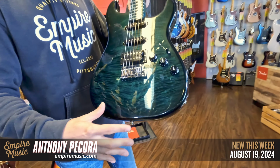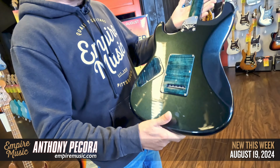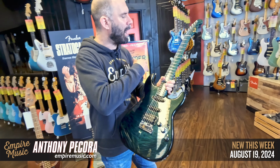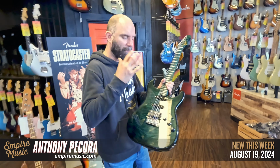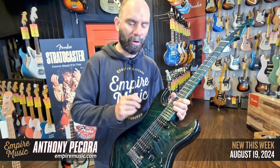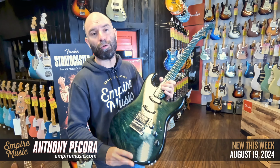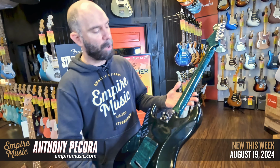5A flame maple top, master built by Levi Perry, mahogany body, which you can't see there, but this beautiful finish goes up through the neck, top to bottom of the guitar. EVH Wolfgang, two Empire 67s, no pickguard on it. It's out of control cool, right? Just absolutely a perfect guitar.